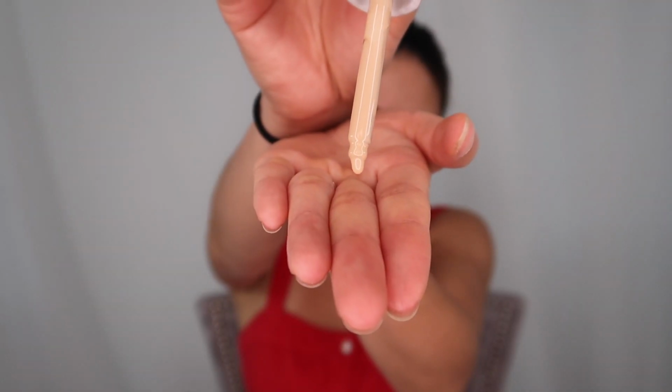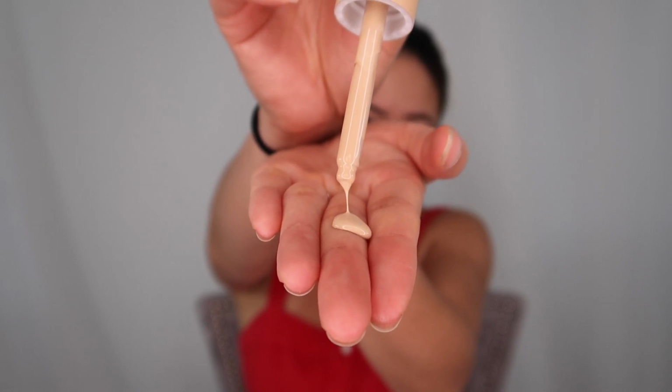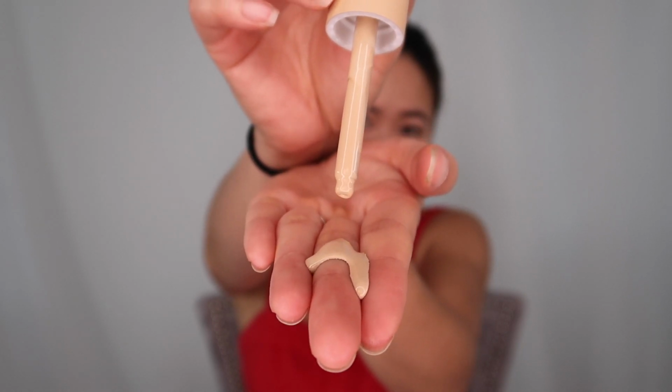To apply these, I'm going to try to follow the directions on the box as best I can so that I don't steer away from it too much. I'm going to shake vigorously as they suggested. It says half a dispenser, but it's kind of hard to see, so I'm just going to guesstimate as best I can. Ooh, okay, so it doesn't feel like a serum, but it's lighter than a foundation, so it's right in between.